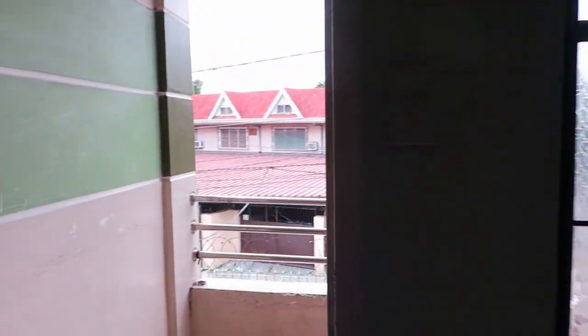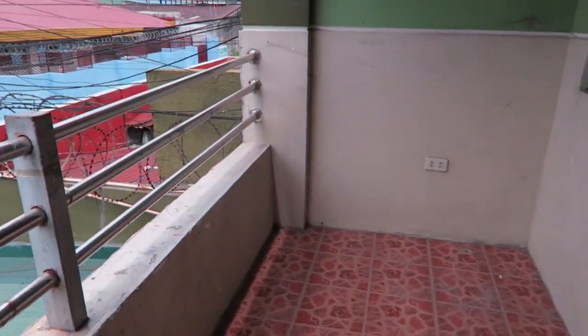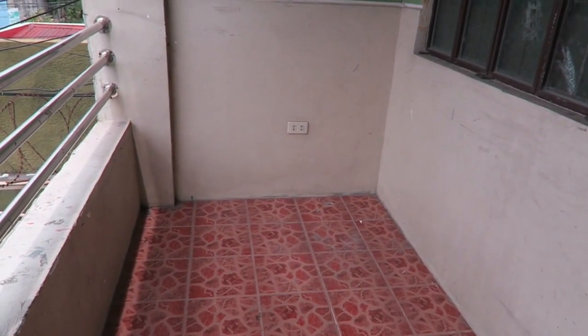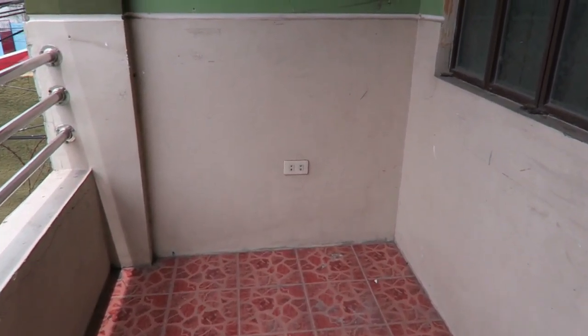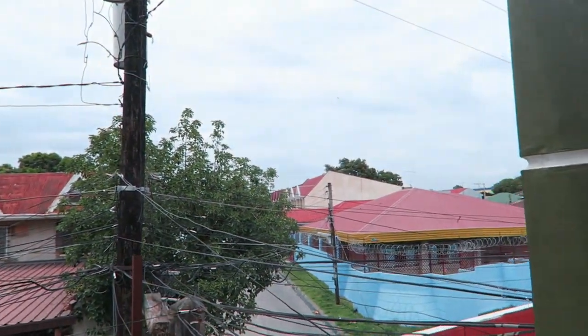Here's what's really nice too. It has an outside deck here. Little seating area right out here in the deck. A little outlet right there. Yeah, they wrote all over the walls and everything. This would be the view.